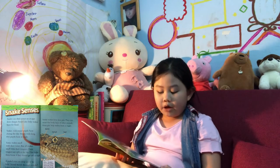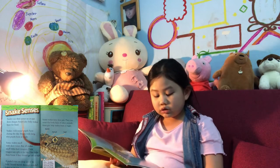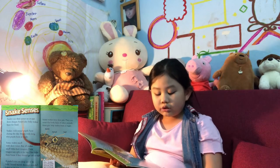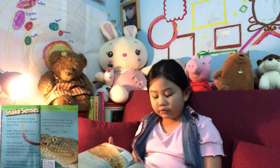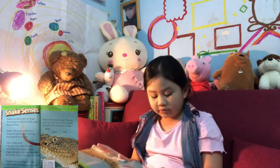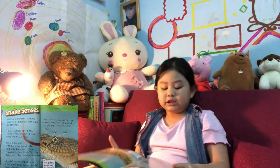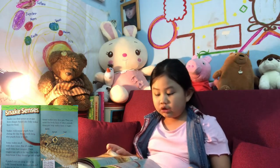Some snakes smell with their noses, but all snakes smell with their tongues. Their tongues are split at the tip. This helps them know if they should go left or right. A snake's ears are deep inside its head. Sound travels through a snake's bones.